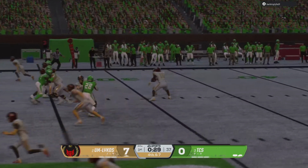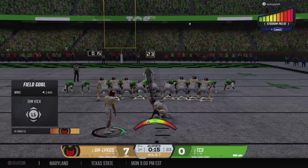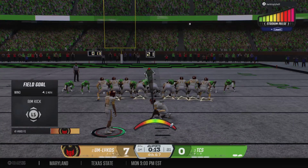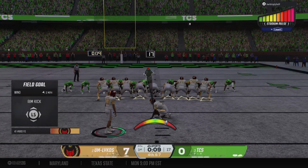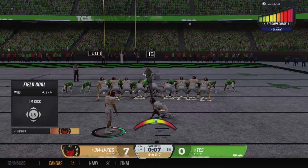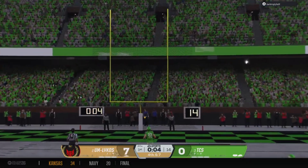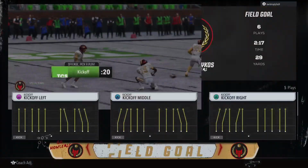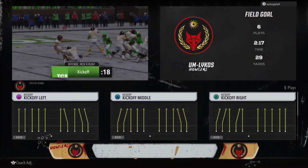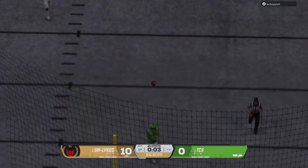Great call here on third down to go with the option. He decides to keep it himself, get some yards, but not enough for the first down. Interesting call coming up now on fourth. Straight down the middle. And that will extend their lead even further. The snap, the hold, the kick, everything there perfect to put 3 points up here for the offense.